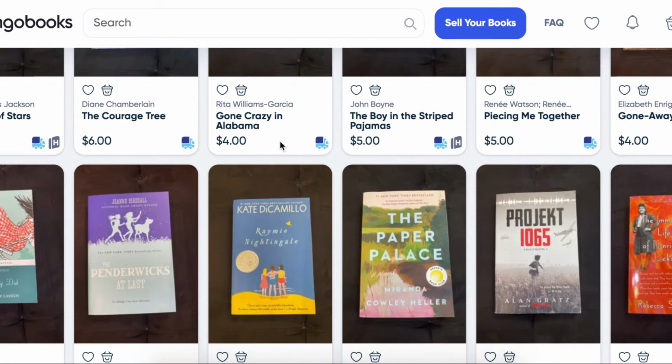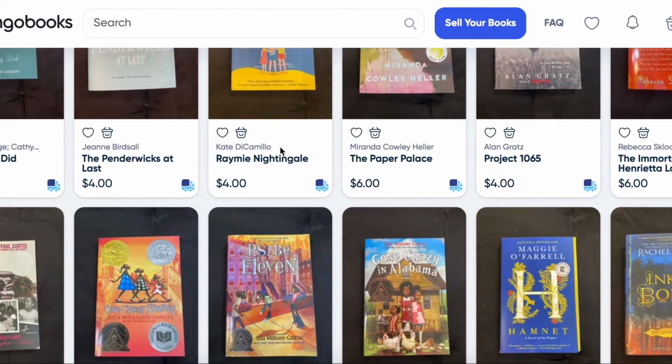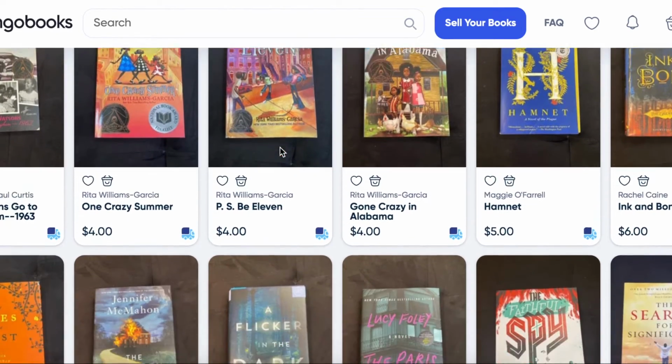And all of the books that I unhaul from my shelves, the first thing I do is put them onto Pango. I used to do sales on Instagram, and I often still will take books to a secondhand bookstore where I can exchange books for credits, all that kind of stuff. I still do, but Pango is kind of my first stop now.